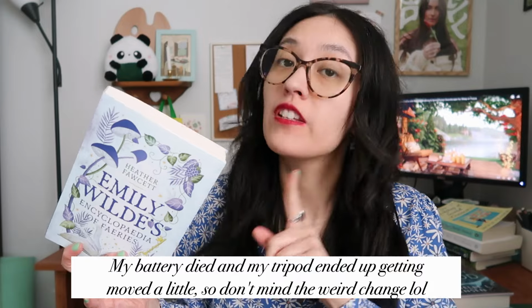So Emily Wilde's Encyclopedia of Fairies by Heather Fawcett. I've mentioned this book before, now that I'm remembering, but this is a great book that I think would be great any time of the year, but it's also a good spring read because of the nature-y effect. I know some people have struggled with this book because of the writing. It is a historical fiction taking place in, I think, the 19th century. But the main character is a Cambridge professor named Emily Wilde, and she does research on fairies. This book is also part of a series, and the second installment just came out, I think in January, and I do want to read that at some point. Not sure whenever I can pick it up, maybe when it comes out on paperback, but definitely a good read for the spring or any time of the year.